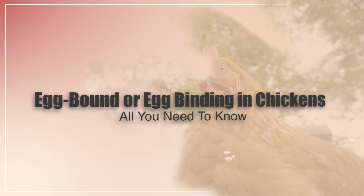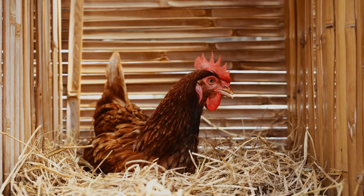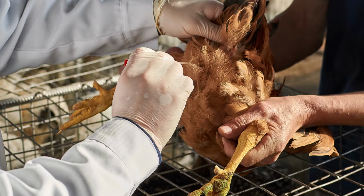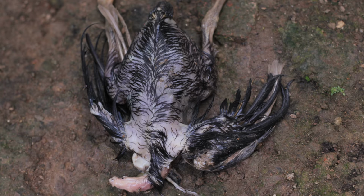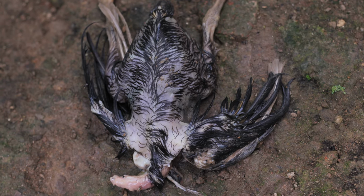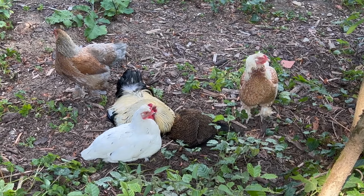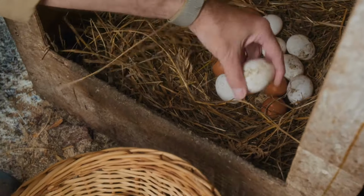Egg binding in chickens means your hen has an egg stuck somewhere in her oviduct between the uterus and the cloaca. It is actually a real emergency for your hen, and without intervention, she may develop complications and could ultimately die. Many times though, with proper intervention and care, hens can go on to live a good long life, giving you lots of nutritious eggs.